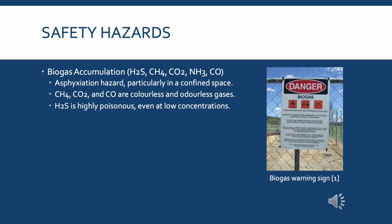Trace amounts of hydrogen sulfide also exist, which is a highly poisonous gas even in low concentrations. Biogas is also highly flammable and explosive, meaning that no sources of ignition can be present near the digester. Electrical hazards exist around the transformer and the combined heat and power unit.